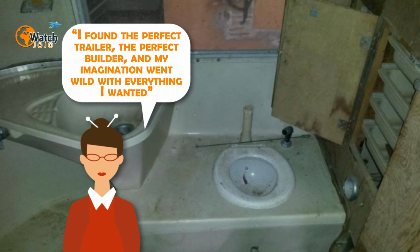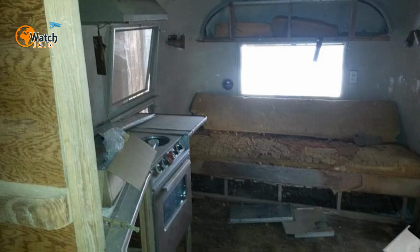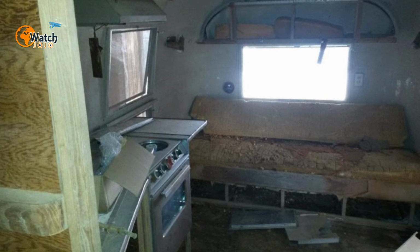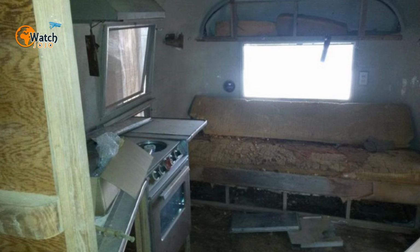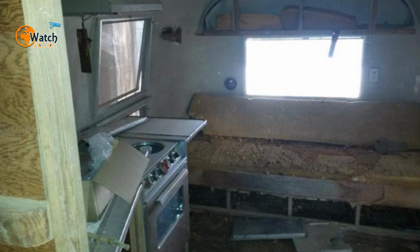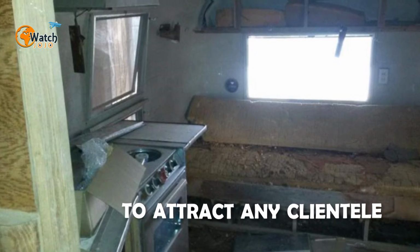The wreck was a real fixer-upper though, and little of the trailer could be salvaged. The transformation the old Airstream trailer was about to go through was incredible, especially when you see what it looked like when McLaughlin got her hands on it. If her business idea was to keep people away, she wouldn't have to change a thing, but a lot would need doing to attract any clientele.